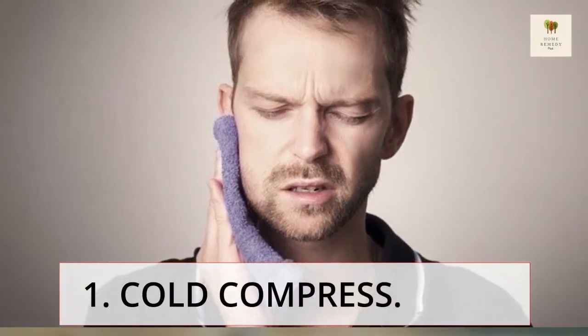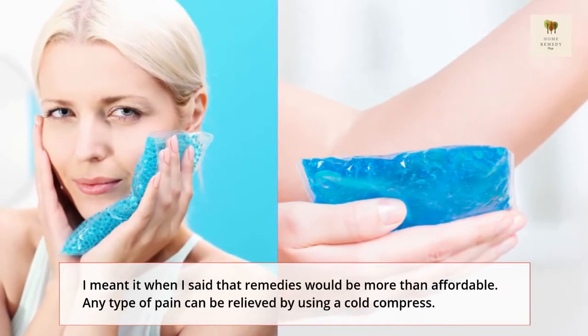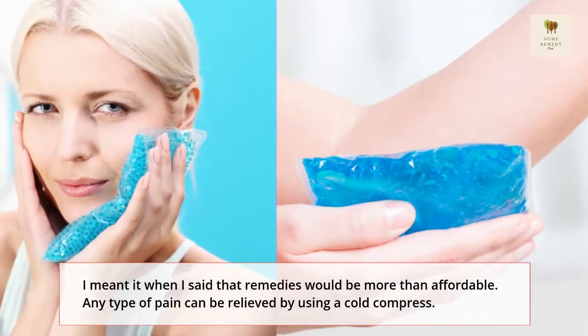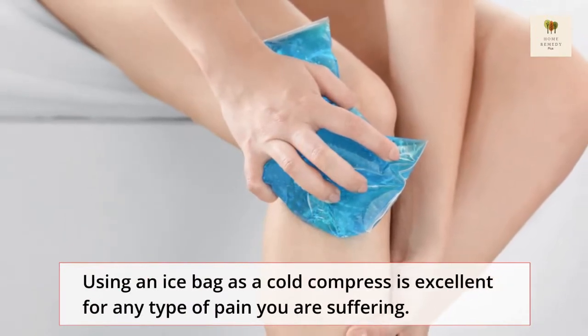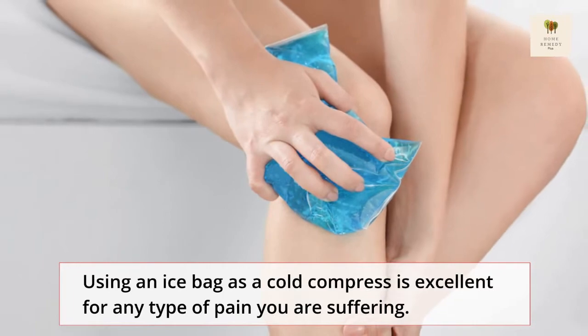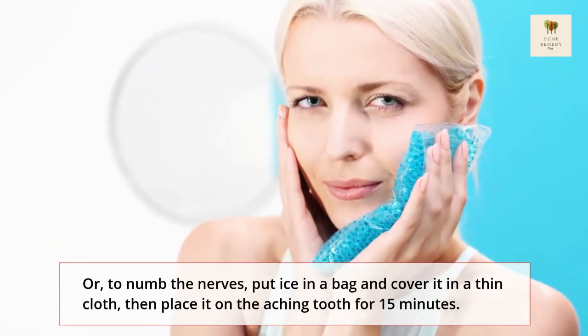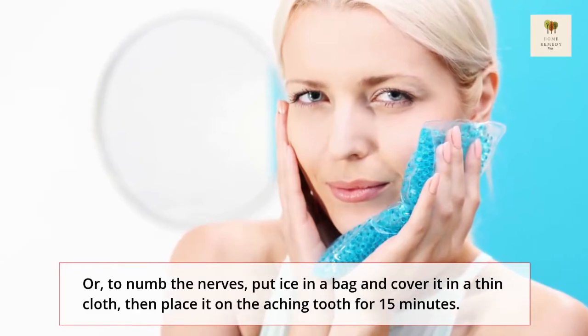Number 1. Cold compress. I meant it when I said that remedies would be more than affordable. Any type of pain can be relieved by using a cold compress. Using an ice bag as a cold compress is excellent for any type of pain you are suffering, or to numb the nerves. Put ice in a bag and cover it in a thin cloth, then place it on the aching tooth for 15 minutes.